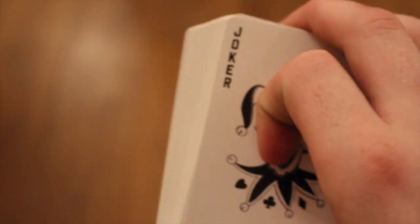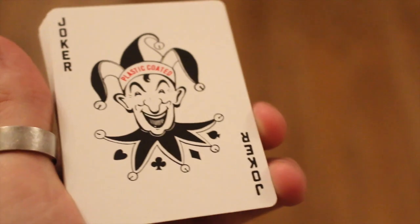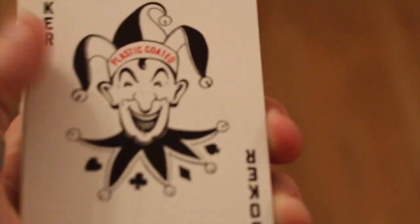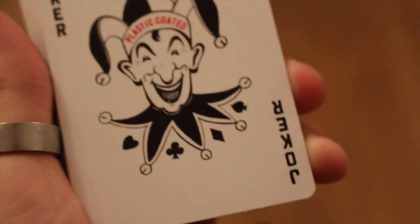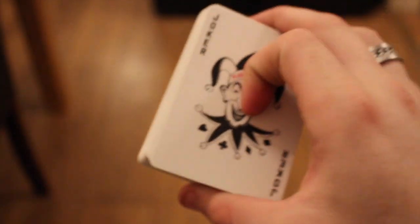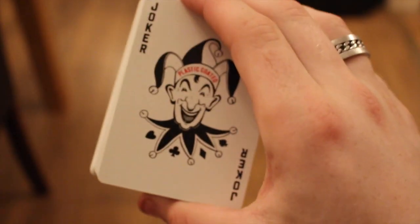Now, first off, you can see this is a very unique deck compared to the other one, because it's actually plastic coated. So what this means is there's no actual air pockets in it. So there's no little holes, as you can see, there's no little holes in this deck whatsoever. It's literally just a really smooth, like basically the print to it on the cardstock.